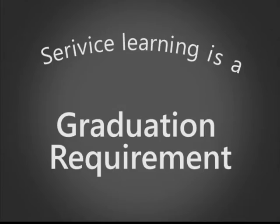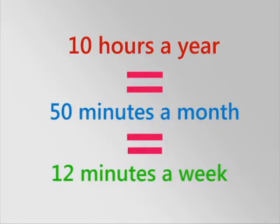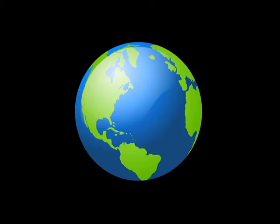You can choose your service projects to focus on your own interests, so it's fun. Service learning is a graduation requirement. You all must have a minimum of 40 hours of service learning in order to graduate. 40 hours may seem like a lot, but don't worry, there's plenty of opportunities and ideas for you to do. And think about it, 10 hours a year, 50 minutes a month, 12 minutes a week, working to help make the world a better place. But we'll get to that in a minute. First, here's how it works.